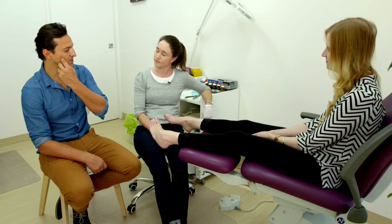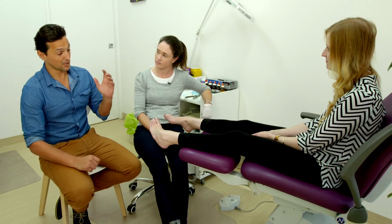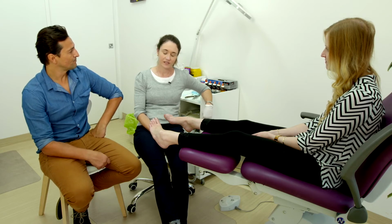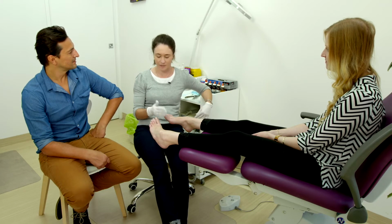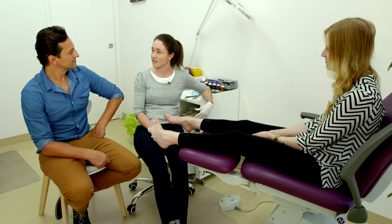How does that happen? Because it can happen to absolutely anyone. I've had one before and they can be super painful. So how does it happen in the first place? Ingrown nails are essentially where the nail presses into the skin that lies adjacent to the nail itself, and it cuts into the skin. So it can be a really acute presentation.